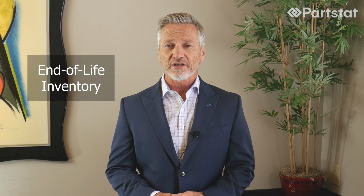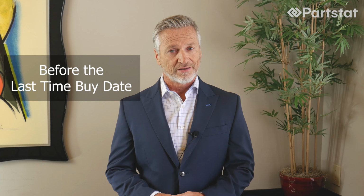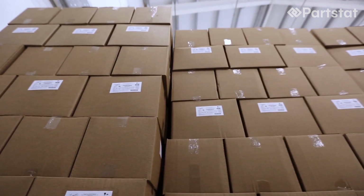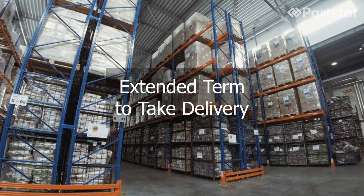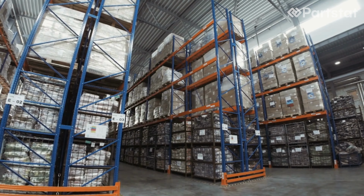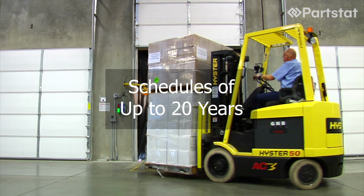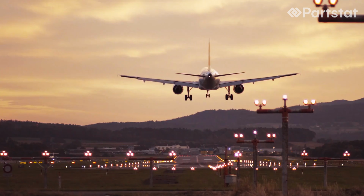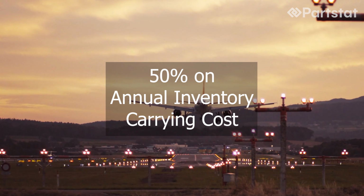The second strategy is to preserve operating cash on a go-forward basis by partnering with Partstat to purchase all end-of-life inventory on your customer's behalf before the last time buy date. Partstat will then provide your OEM customers an extended term to take delivery and pay for the inventory. In fact, we can support platforms and schedules of up to 20 years while saving your OEM customers up to 50% on annual inventory carrying cost.